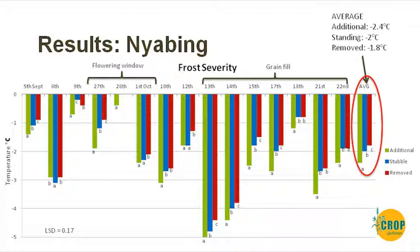Now, I know that this graph's probably a little bit busier than the other two, but all I really want you to see is the trends that we're seeing between the three treatments. So again, across the top, we've got the dates in which canopy temperature fell below 0 degrees.